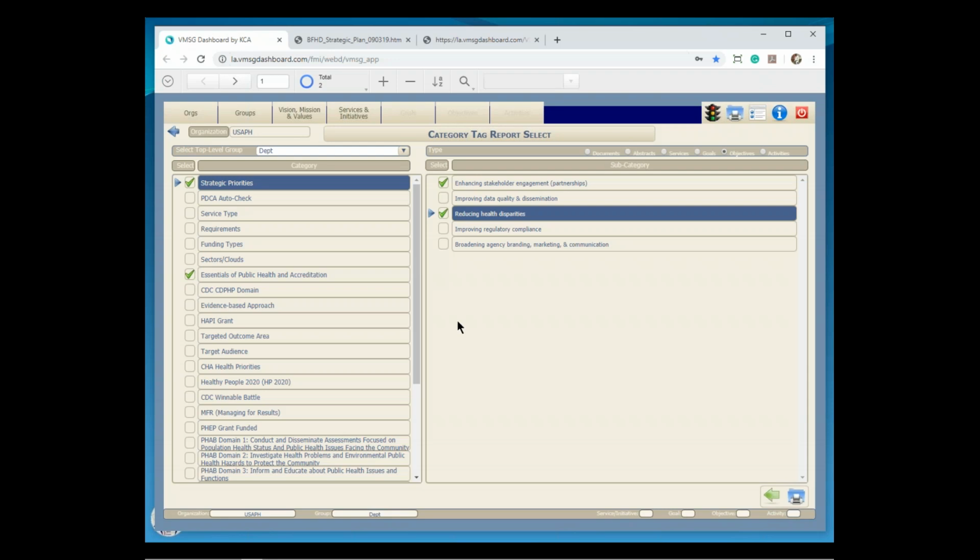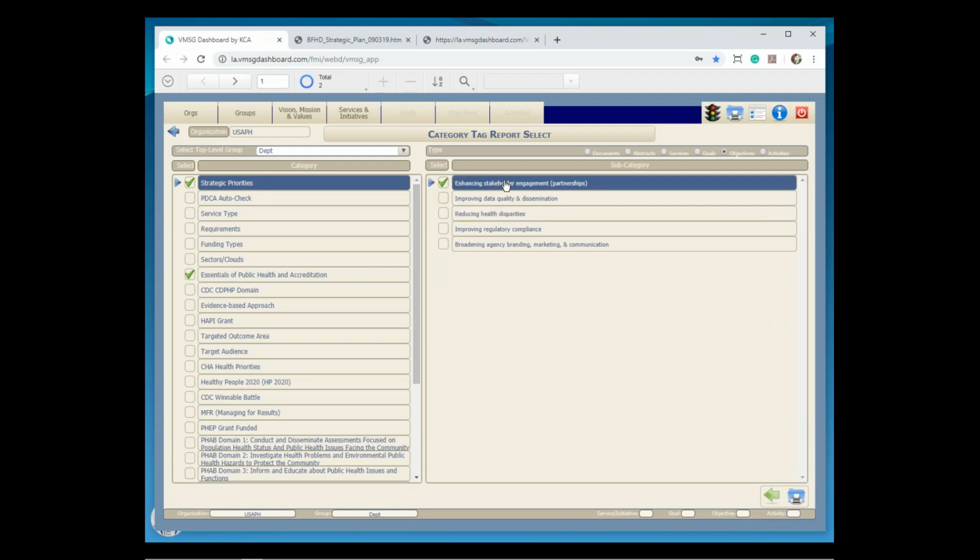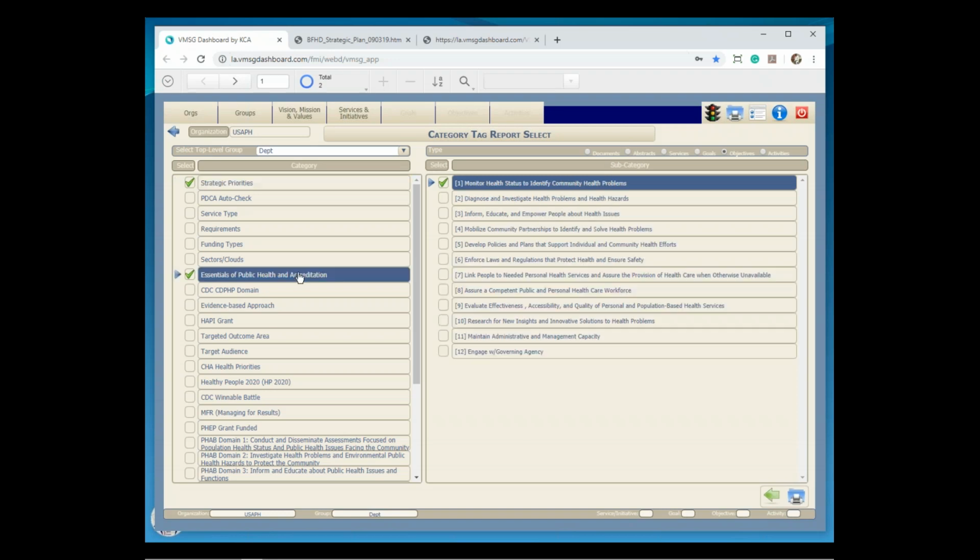Between categories, it's an AND function. So if I take off that one, what I'm saying now is everything that is strategic priority 1 and is marked as public health essential number 1 will show up on the list. So it's going to be a subset. Is that making sense? It's a Boolean logic thing.